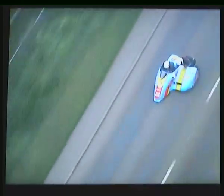Number 25 there, Robert Hancock and Basil Bevan. Their debut back in 2007. Their best ever lap is 109.7, so they're looking to try and beat their best. Did a 94.3 on their first lap from a standing start.